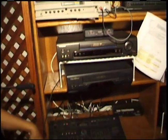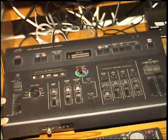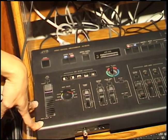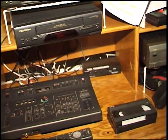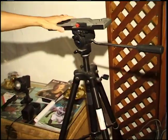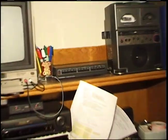SVHS. And this is your video editing processor. It's a processor and an audio mixer. JVC. Not very expensive though. It's probably $300 or $400. This also is a camera tripod. I've got some other equipment here too.